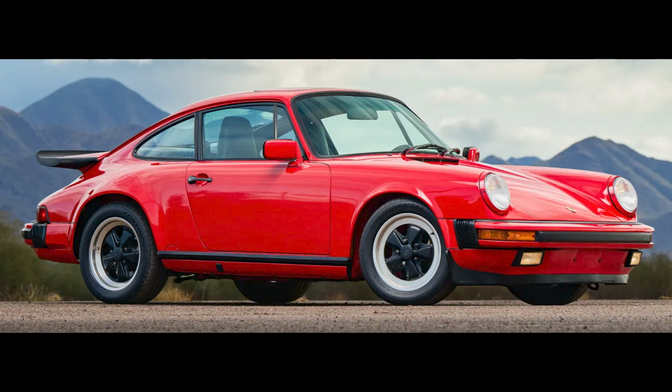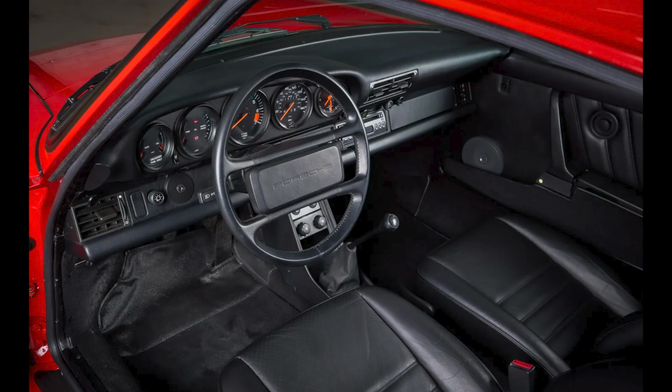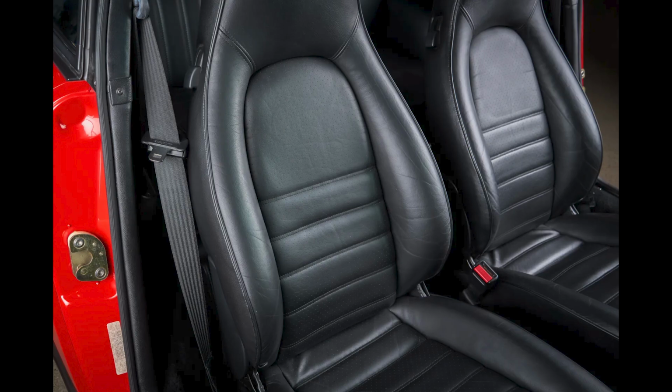The prototypical late 80s 911, a Guards Red 1987 Coupe with 75,000 miles, presented by a great seller, sold for $95,911. Clean car and a sale price on the high side of fair, typical also for this seller.